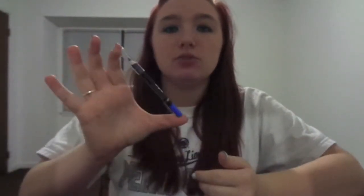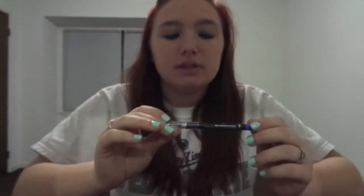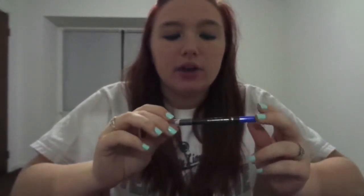The next one that I got, I just want to talk about these real fast. This is actually a full size one. I have used a little bit of it. This is the Sumita eyeliner. I did get this in my Birchbox a couple of months ago, and I fell in love.